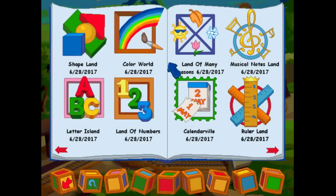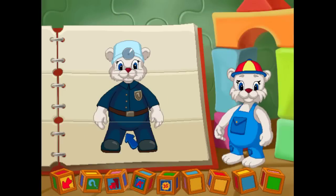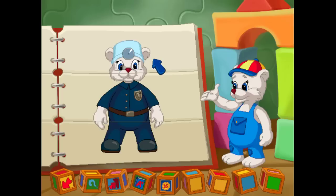There's a nice stamp from Ruler Land. We can visit there again and again. I love to try on costumes. Click on the pages of the book and try to find a correct match for the costume I'm wearing.